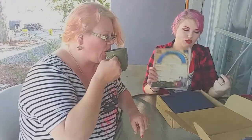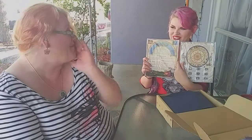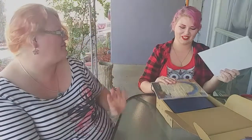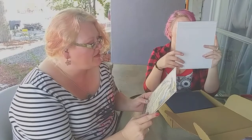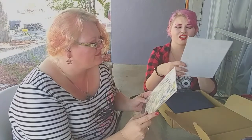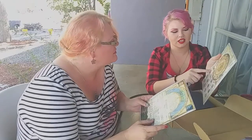Nightmare Before Christmas. Yeah. So we got two things for our Book of Shadows, and one of them is for Mabon. Does it tell you a pronunciation on it? No, but oh, this is nice. Modern pagans. See? Elements.